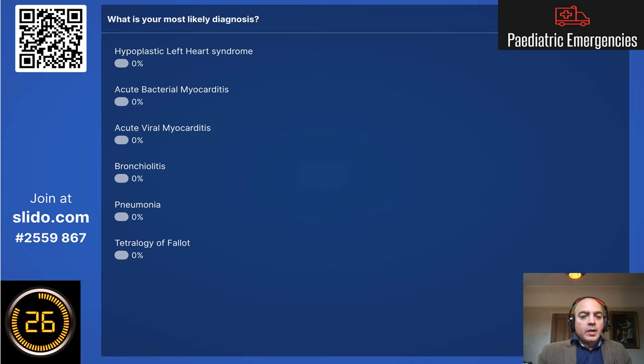Does this child have a hypoplastic left heart? Does this child have an acute bacterial myocarditis? Could it be an acute viral myocarditis? Could it be bronchiolitis, pneumonia, or tetralogy of Fallot? Hedge your bets.